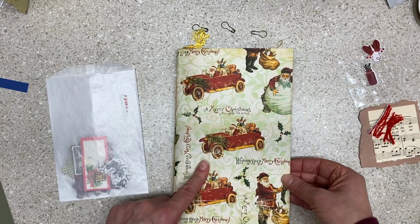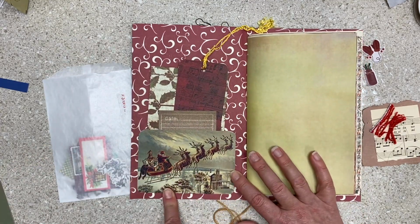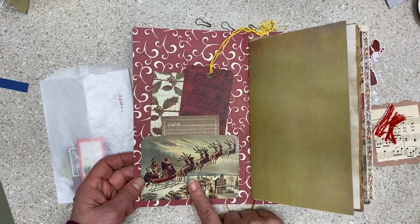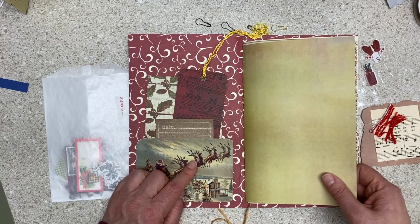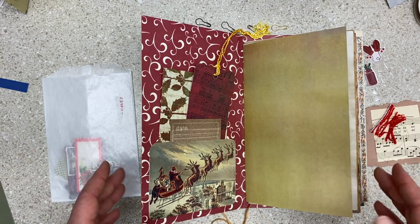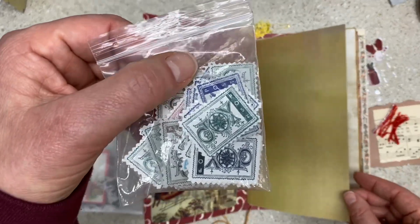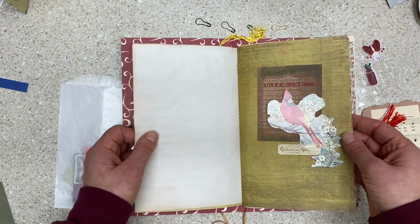I'm not planning to put anything on the cover. Kind of love this paper. And then I have some old Christmas cards. It does have some sheen to it, but it's just so darn cute. So this one we don't need to decorate. And I haven't stamped in these. I was kind of thinking I wouldn't. I would leave them for the recipients and they can stamp in them if they want. There is some joy in these envelopes though, right? There's one of these in each one for sure. Plenty of room to write here, so I'm not going to decorate on those.